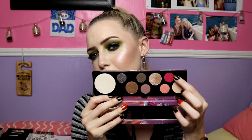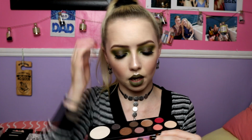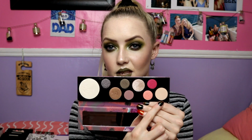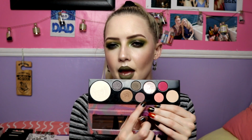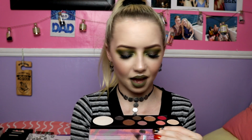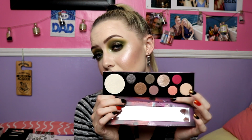And then Risk Taker is also quite neutral for it being called Risk Taker. It's got a little pop of bright raspberry pink, but it is neutral enough, more on the grungy side of neutral. Some of these colours are really nice. There's not a lot of mattes. There's 2 mattes: this mauvey colour, and then this skin tone colour again, which is pointless for me. This colour up here is a satin, and I wish there was more mattes in it, but it is still a nice palette, but I would definitely be pairing it with other palettes if I'm going to use it.